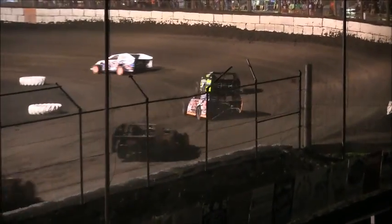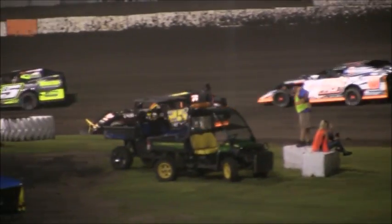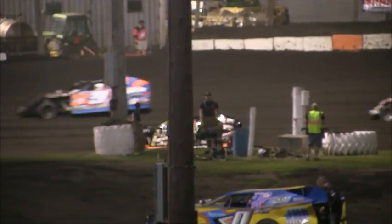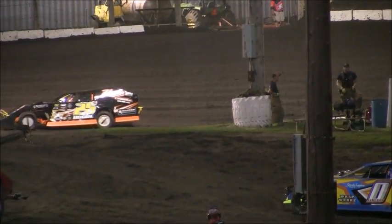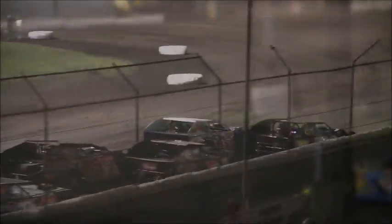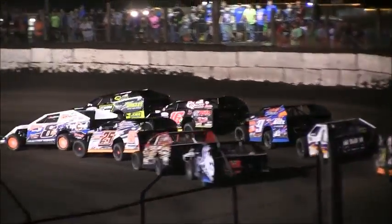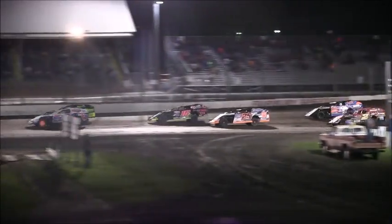Now problems over in turn 4, a spinning Steve Hogue, I believe. Caution out. So Steve Hogue brings out a caution. Here we go. Levi Kissinger and Tyler Nicely run 1-2. They're looking to start up front in tonight's feature event. Here we go. Back underway.